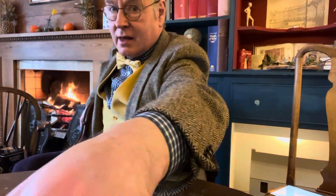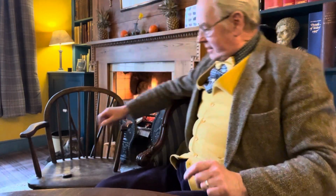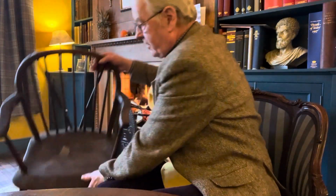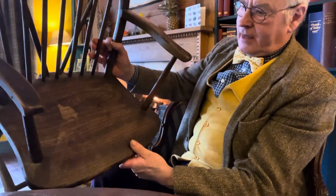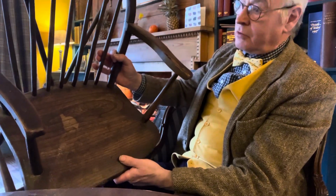So what I want to do now is, I've got a few chairs here. I think we see Fraser is sat in that one there. He's guarding the treats. Now, this is a genuine chair from our house here in Yarm, and would have been contemporary with 1702.